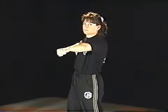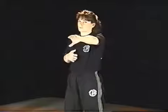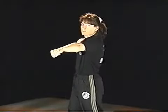The next stage is Marnie making the defense and grabbing the gun and straightening her arm. Her body defense is complete. Her right hand is up and ready to punch. At this point in time, the third stage occurs.